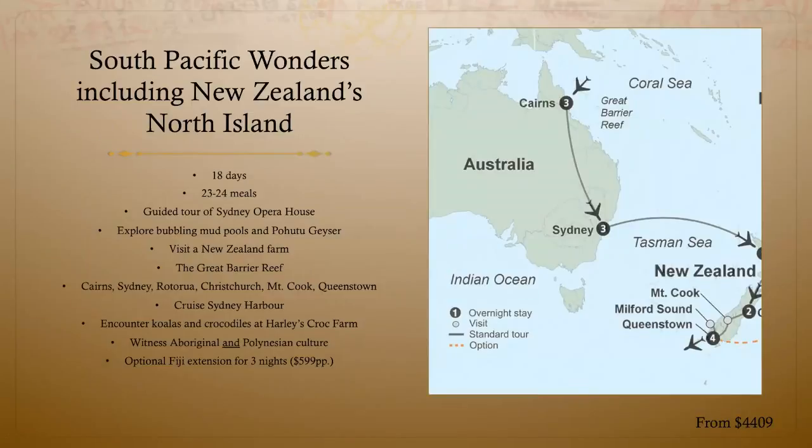Moving forward to a little shorter trip, which also features New Zealand, the South Pacific Wonders, including New Zealand's North Island tour. I should note, this trip is a 2 on their scale of activity. And most of these tours are 2s or 3s, so in the moderate to low activity scale.